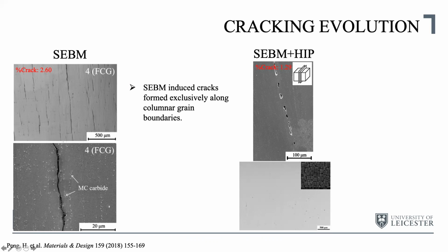However, the major problem here is that when you apply HIPing to close such cracks, you lose all of these desirable cuboidal shaped gamma prime precipitates. Hence, we have to apply a full heat treatment involving solution annealing and precipitate aging to create the cuboidal shaped gamma prime morphology.